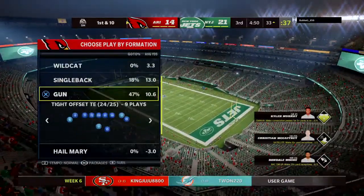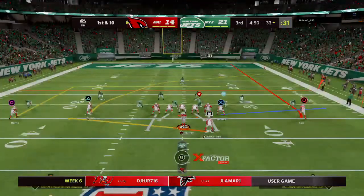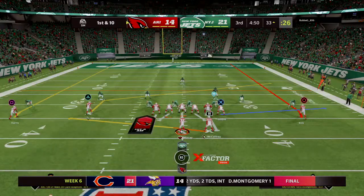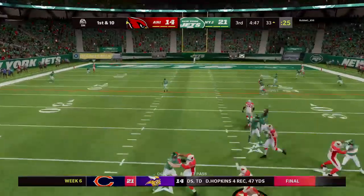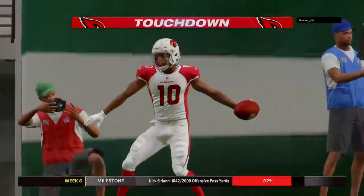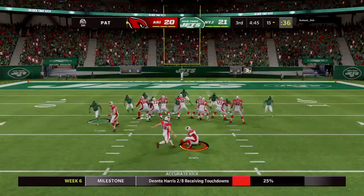So certainly an interesting call there to go for it. And the Cardinals will now take over with excellent field position. So they'll come up 1st and 10 now from the 33. Play action. Now it's Murray. He lets this one fly toward the back of the end zone. And that is caught. Touchdown, Cardinals. A great play there. His second touchdown on the season.